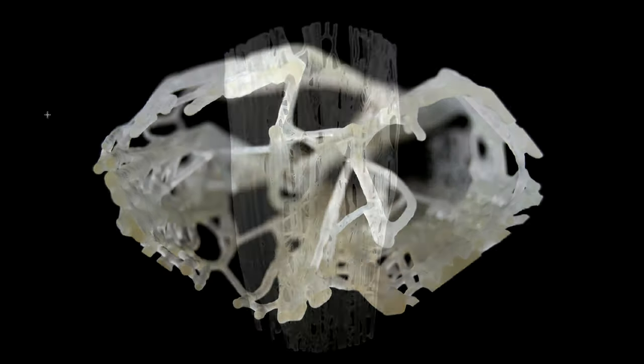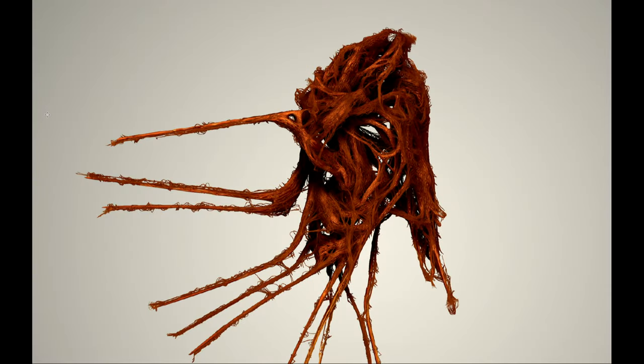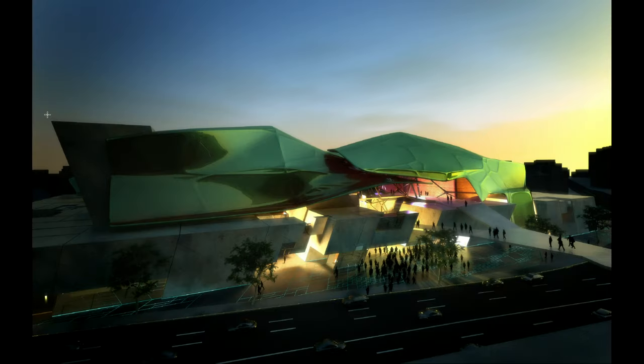So we've done this through several of these types of towers, and then also looked at the way this happens at different scales. This is a little object that's generated with the same type of fibrous strands at the scale of form as well as its ornament.